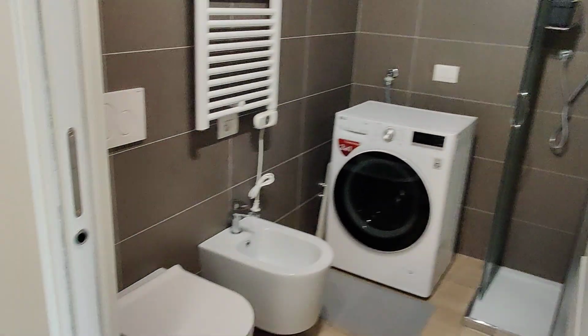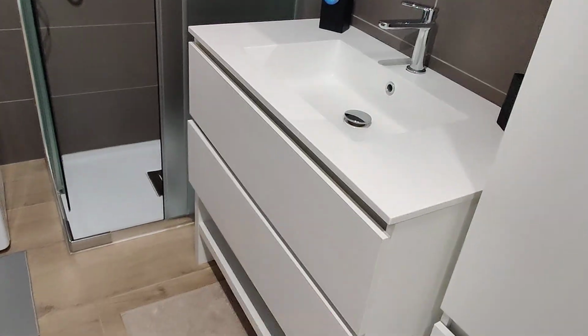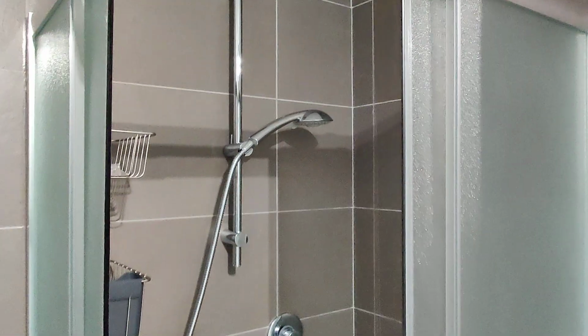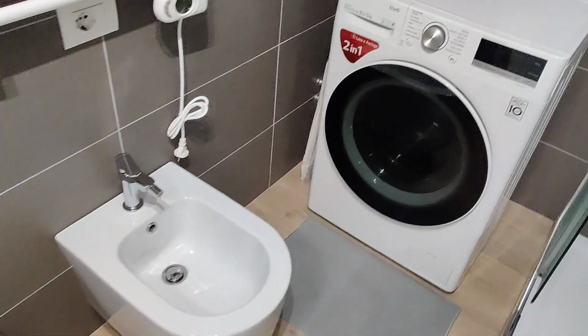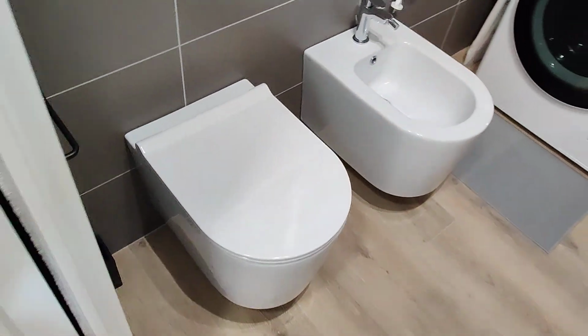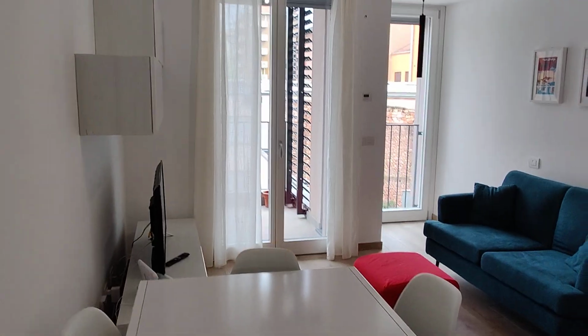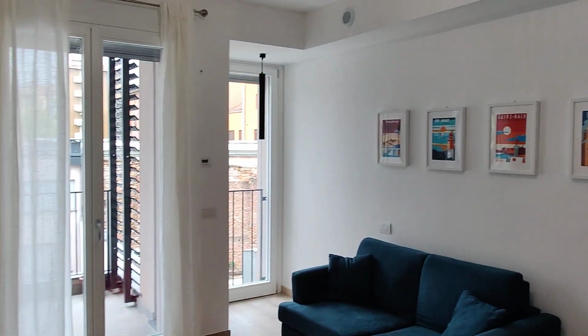So then from the bedroom we go back and we have the bathroom here on the right. So sink with a couple of drawers, mirror, you have a cabinet here, you have the shower here in the corner. You have the washing machine that is also a dryer, which is always convenient, bidet and toilet. And then we have the main room, which is the living area and kitchen right here.